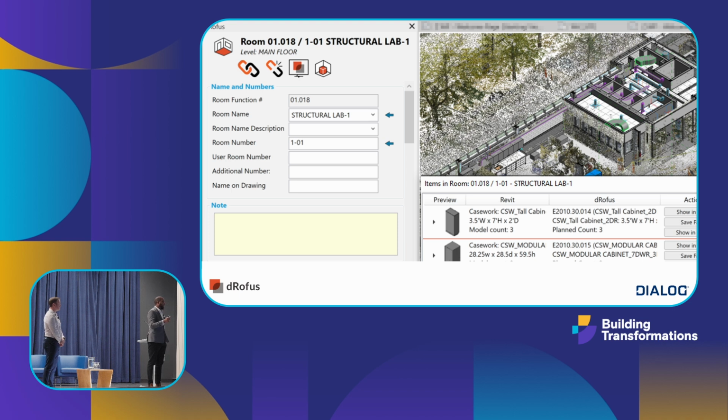We can tie Revit families to items inside of dRofus so that we can then understand, when I click on a room, this needs to have 3 pieces of that casework, and in this case, we have an exact match, so we know that everything has been put in there. We can do that same thing in terms of being able to track area, where we say that a room is supposed to be 10 square meters, but when we actually look at the information that's coming from Revit, it's 12 square meters, so we have an issue there. So again, starting to make that thread of data that gets connected.